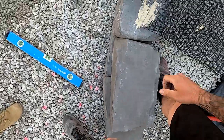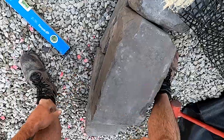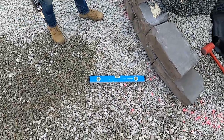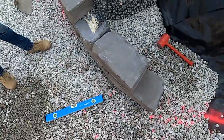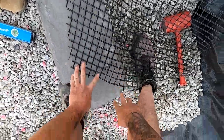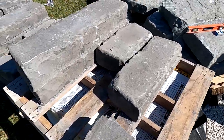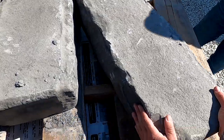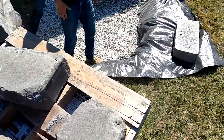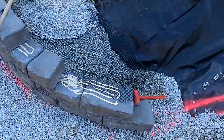Too much forward, dummy. Still got glue in that? Yep. Might as well just send it then. Use this medium piece here. Not that one, but this one.